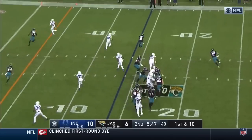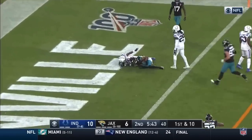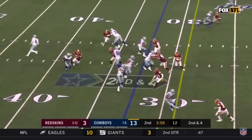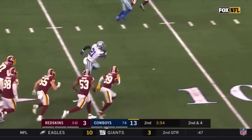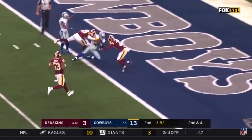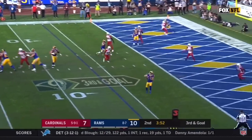New York. Mitchell throwing the run to the end zone. It is caught. Here's Elliott on second and four. First down and more. Stays upright. Touchdown. Jared Goff. Catch made.